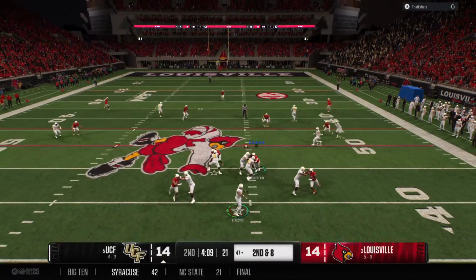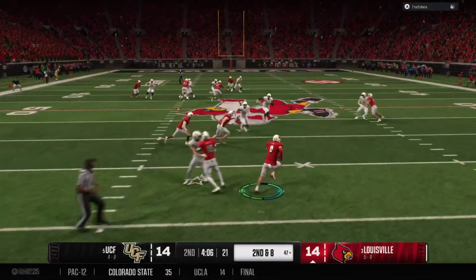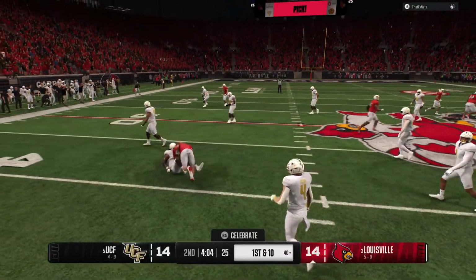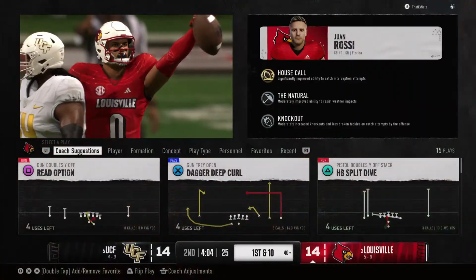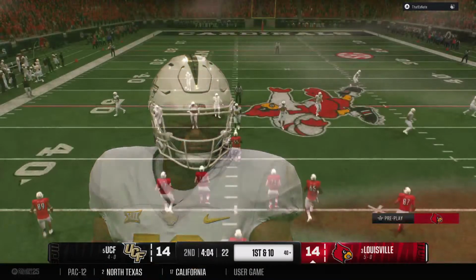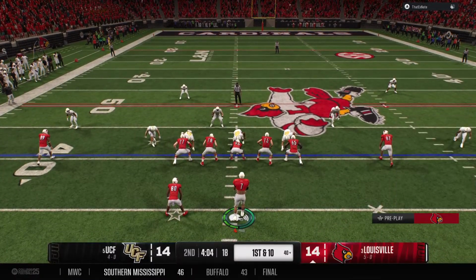And he drops back in the gun, looking to make a play deep downfield. Intercepted, picked off by the defense. And he's wrapped up after a solid return. Boy, Chris, he hesitated just enough to give the defense a chance to get in position and come up with a big turnover. And the Louisville offense is back out there on the field.